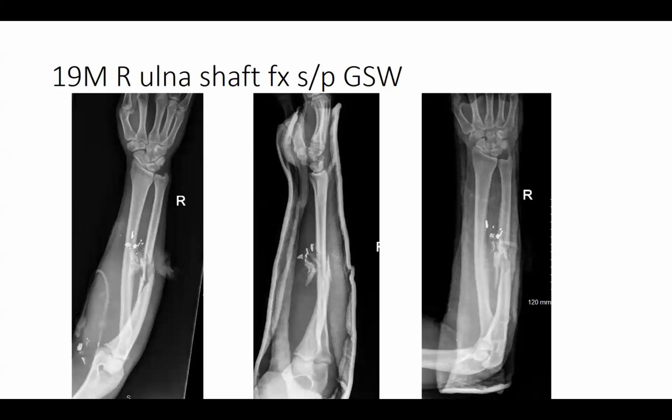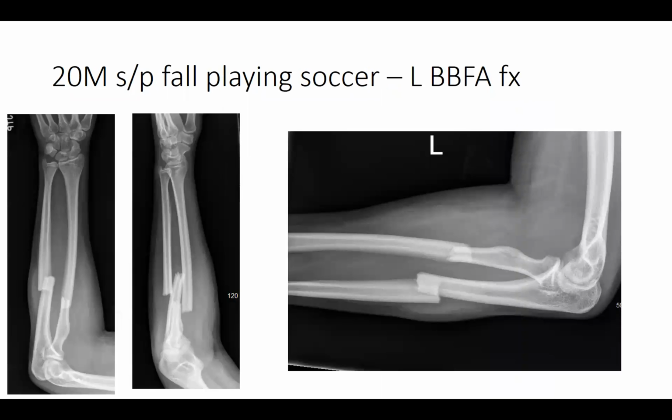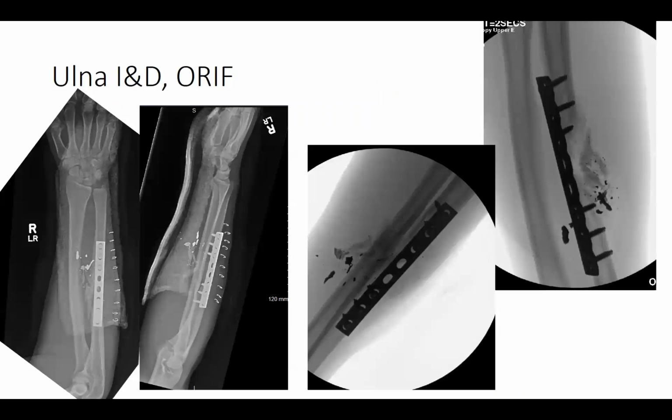Good morning. First patient was a 19-year-old male with a gunshot wound to his right arm through the shaft. The following morning he had a right ulnar I&D and ORIF. What was the neurovascular exam? He was neurovascularly intact.